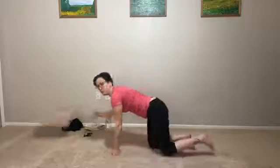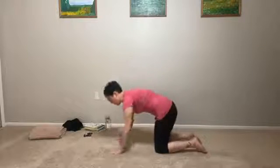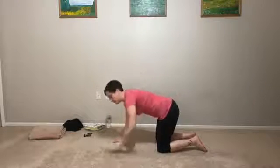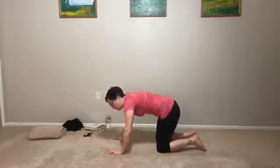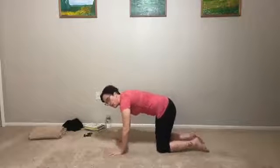Set any props aside. Find your way to table position. I love cat-cow. It's one of my favorite things to warm up before I get moving. So we want active yogi hands. You want to spread your fingers wide. You gently push your knuckles and grip your fingers. So in yoga, if you start to feel like there's space underneath your hand, you haven't had that yogi hand.